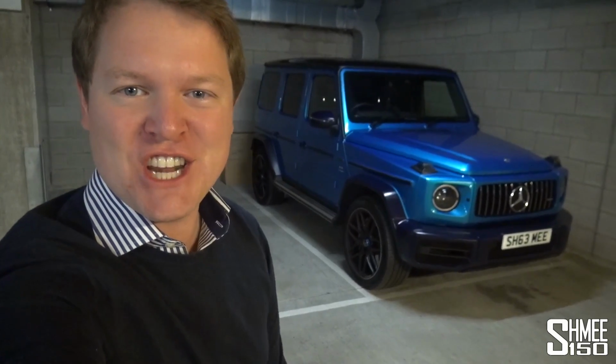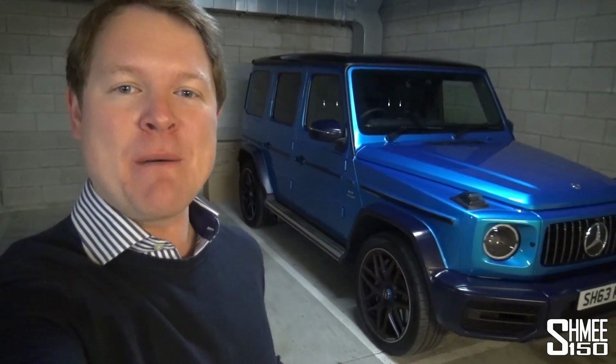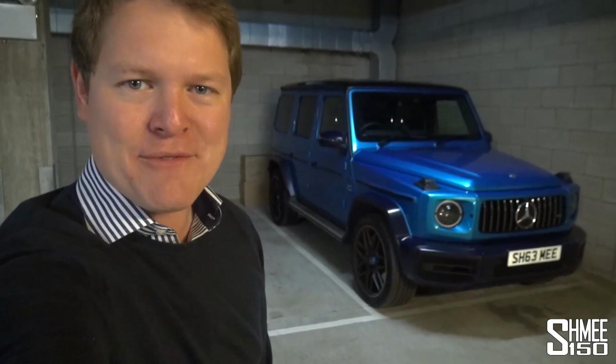My AMG G63, the beast of a G Wagon. Now I've owned this car for coming up towards a year, about 9 or 10 months or so, and if you think back, we had some pretty big plans in store for this, some of which have been done, some of which though haven't yet.